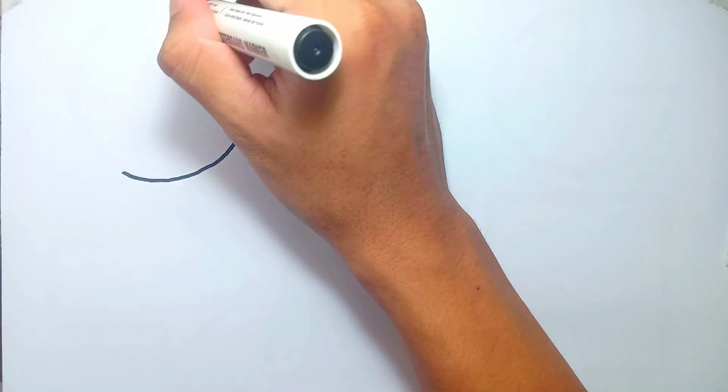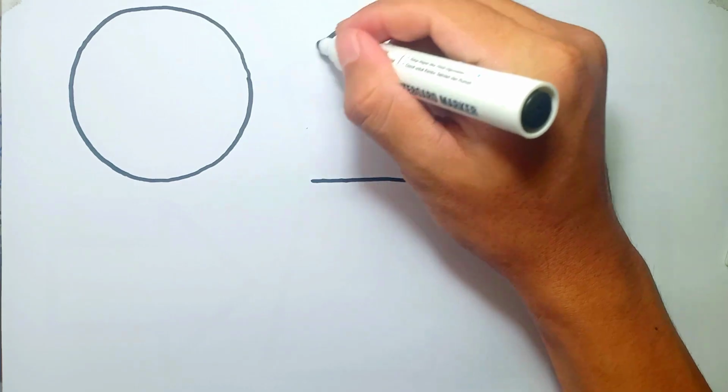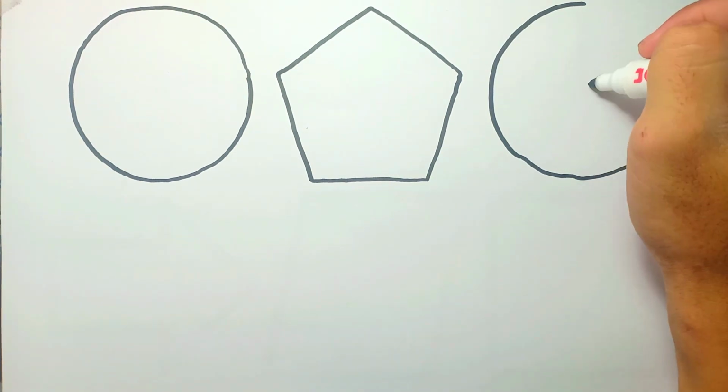Okay, let's draw shapes. Circle. And what is it? Pentagon. And this is pig.